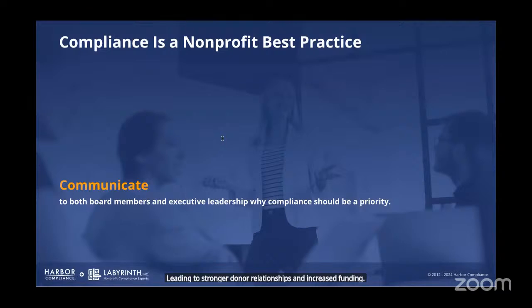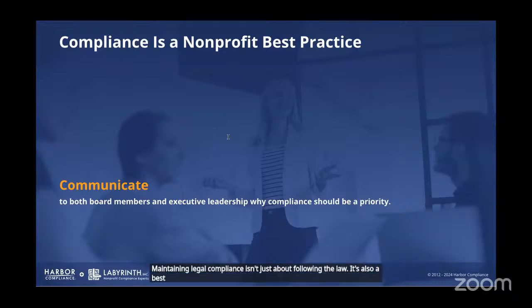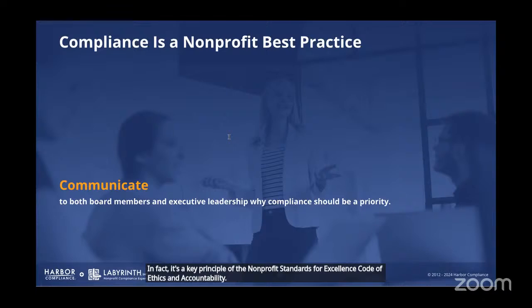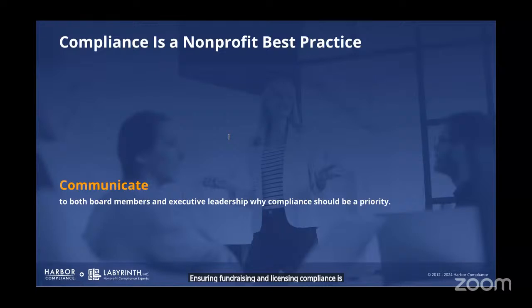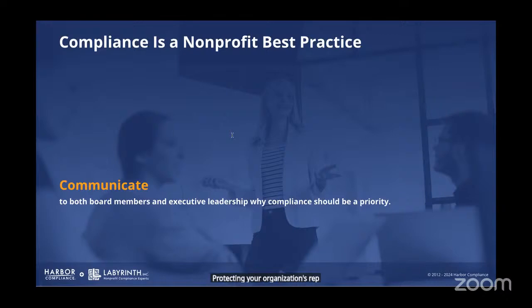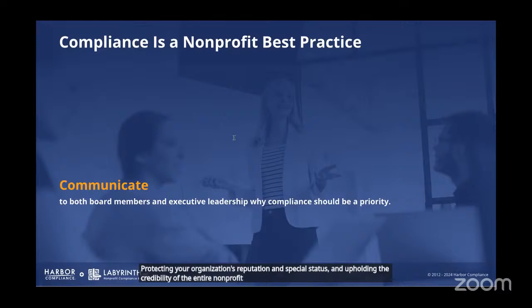Maintaining legal compliance isn't just about following the law. It's also a best practice for nonprofits. In fact, it's a key principle of the Nonprofit Standards for Excellence Code of Ethics and Accountability. Ensuring fundraising and licensing compliance is essential for running a lawful and responsible nonprofit, protecting your organization's reputation and special status, and upholding the credibility of the entire nonprofit sector.